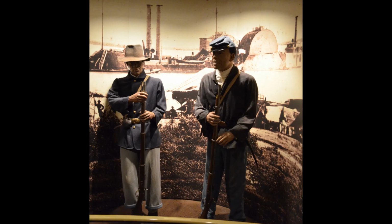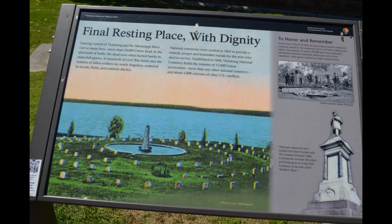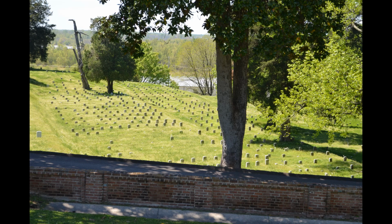Milliken's Bend was an isolated Mississippi River supply outpost 15 miles northwest of Vicksburg. It was defended in hand-to-hand combat by black Union troops. The Vicksburg National Cemetery was established in 1866 and contains the remains of 17,000 Union servicemen. This number is more than any other cemetery in the country.